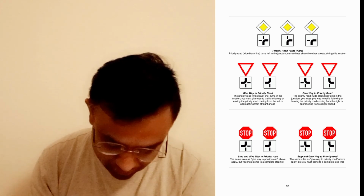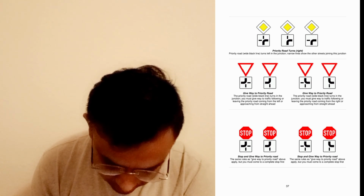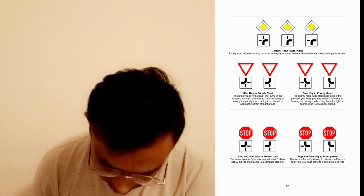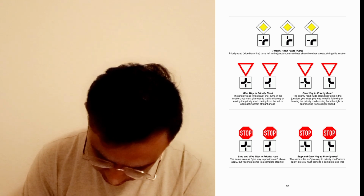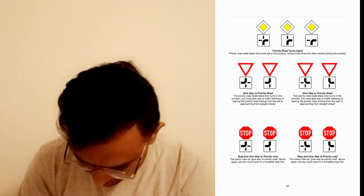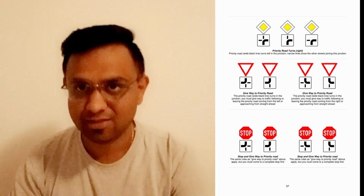Stop and give way to priority road. The same rules as give way to priority road above apply, but you must come to a complete stop first. Stop and give way to priority road. The same rules as give way to priority road above apply, but you must come to a complete stop first.